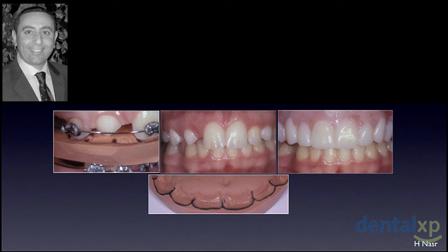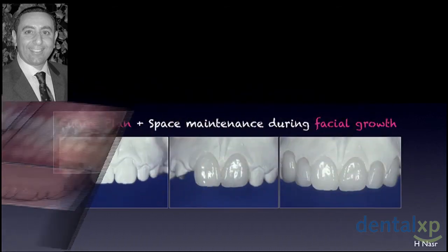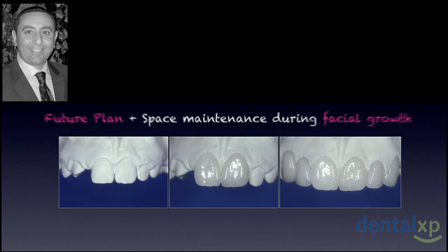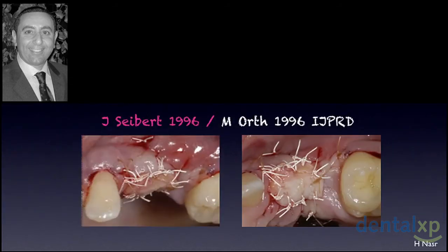We were also cognizant of the fact that in some areas the bone was extremely thin, would require a lot more surgery for that young lady, and we decided to go with cantilevered pontics on implants. So the plan was to place a couple of implants on either side and cantilever the pontics along with facial veneers and maintain the space until facial growth is complete.